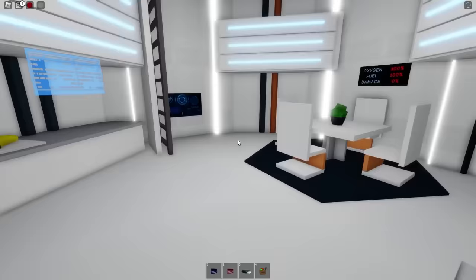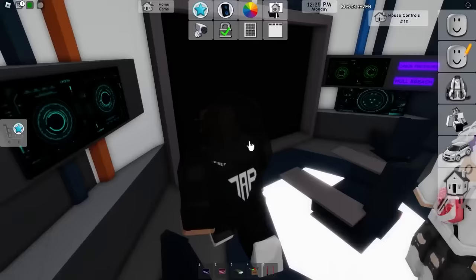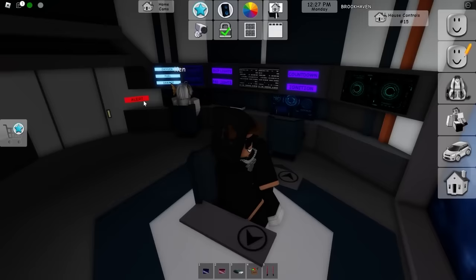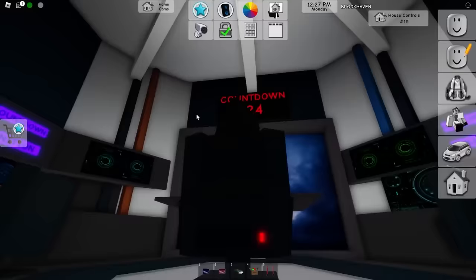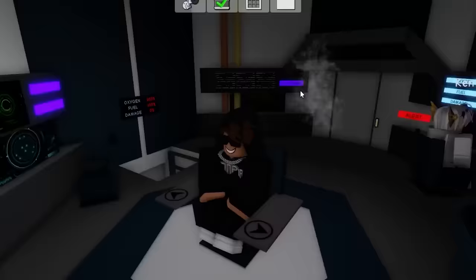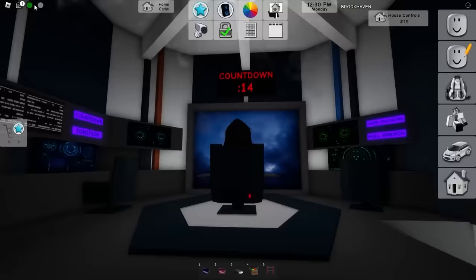Go up top to the main control room. You sit in this chair right here, press ignition, countdown, ship lights, pad lights, everything, alert button, and... Is it working? Wait, what? It's counting down. Cut engines. Wait, no, not that one. Is it actually gonna work? No way you go to space in Brookhaven.